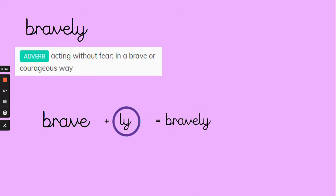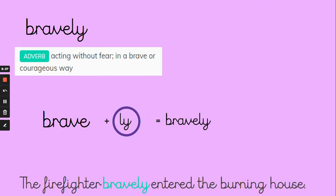My sentence using the word bravely is: the firefighter bravely entered the burning house. Now write your sentence using the word bravely. Make sure to check your spelling at the end of every sentence. If you have spelt your spelling wrong, go back and change this.